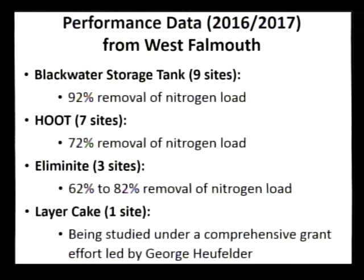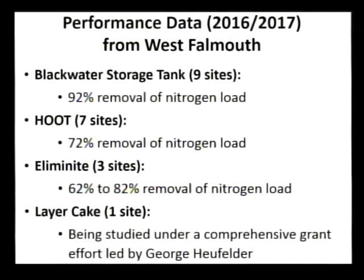The Illuminite, two sites came in at 82%. Excuse me, the 62%. They were doing a renovation of the house, and they were using lots of solvents, and we think that underperformed because the solvents were poured down the drain, and that does happen. The layer cake, again, is what George Hoyfelder is working on, and we only have one in West Falmouth, but he's working on about a dozen that will be around Buzzards Bay. So when that study is complete, there'll be another report that's specifically about the layer cake.